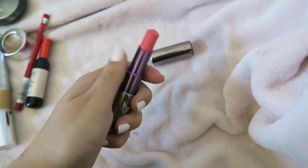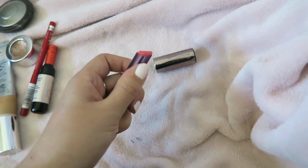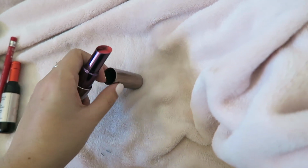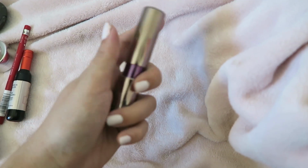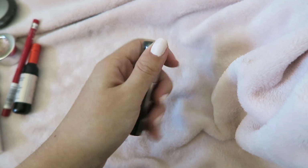I love this. I love just dabbing it on, but I do have a product now that I have a similar effect with, which is a K-Beauty lip stain. So I have that. That one's fresher and newer, and this is just smelling bad, and it's just time for it to go because it's old, and as you can see, it was very much loved.